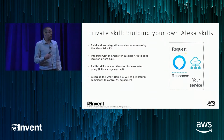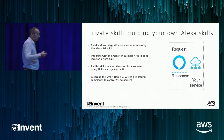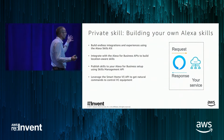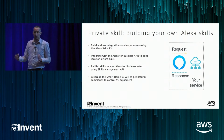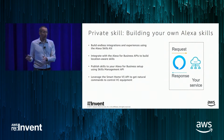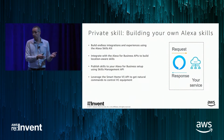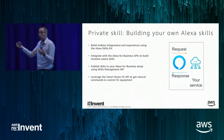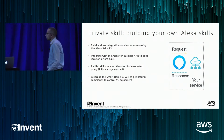In Alexa for Business, we introduced a feature that we call private skills. You can build your own custom skill using the Alexa Skills Kit, and rather than pushing it to the public Alexa Skills Store, you can distribute that skill only to your organization. So you can mark it private, and once it's marked private, you can submit it, publish it, and then distribute it to your AWS account where you run your Alexa for Business setup.